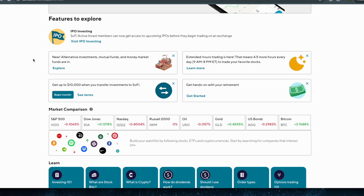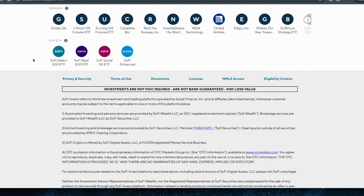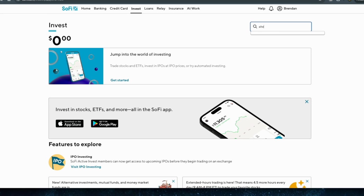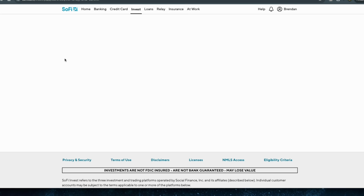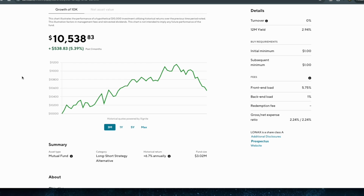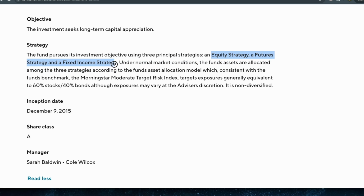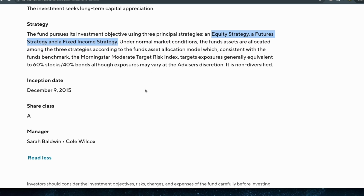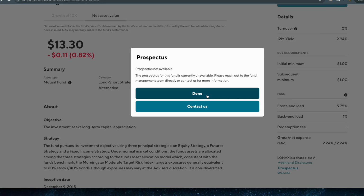I'm just so curious to see how big or nasty these fees are that I've got to try and find out more. So I've logged into my own personal SoFi account and I've just searched in this little search bar at the top, "alternative," because I'm guessing that the funds that they support on here are going to have alternative in the name, or I can otherwise source them that way. So now I've picked one, the Longboard Alternative Growth Fund. Maybe they invest in surfboards. Not a lot of info about the specific ways they're doing this. All it says is they have an equity strategy, a futures strategy, and a fixed income strategy. And then I can't access a prospectus for this, unfortunately.